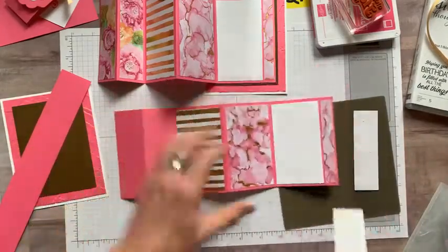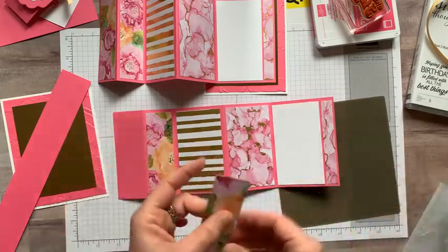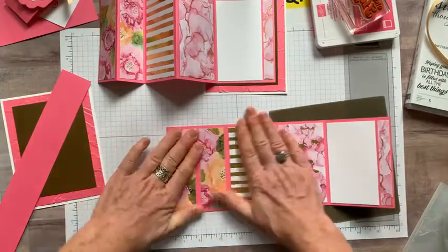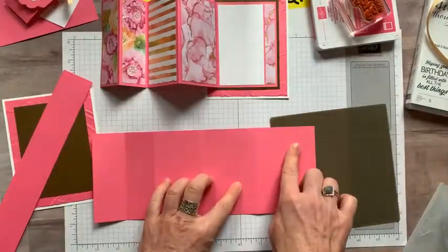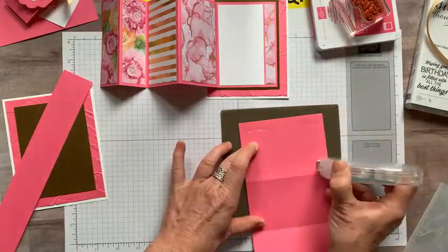Okay, so you really see all of the beautiful patterns, and that was another reason why I wanted to use this paper on this card, because there are so many beautiful patterns in this designer series paper. Like, how do you choose, right? Okay, so now we just need to add adhesive on here, and then this will go on our brushed gold metallic piece.